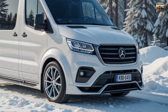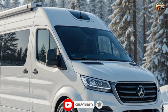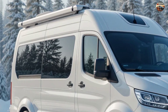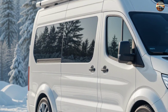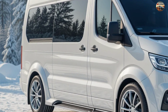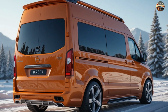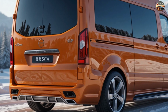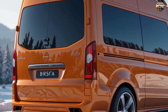Welcome to our in-depth review of the 2026 Tiffin GH1, a luxury adventure camper van that seamlessly blends off-road capability with home-like comfort. Built on the reliable Mercedes-Benz 2500 Sprinter chassis, the GH1 is designed for those who crave exploration without sacrificing convenience.